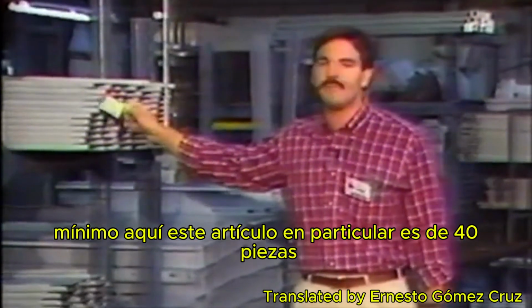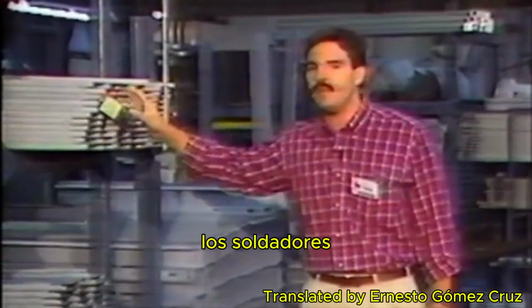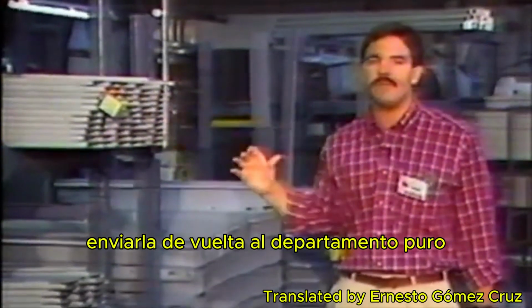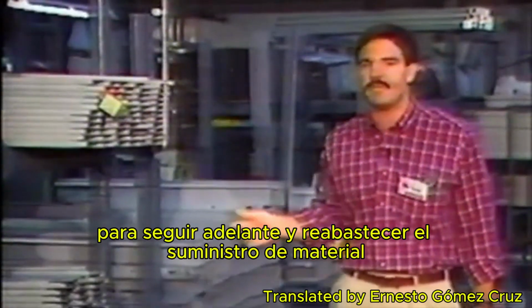These particular cards, you'll notice the actual card is on the actual minimum here. This particular item is 40 pieces. This is on the actual 40th piece, but when it hits this, the operators, the welders, the sub-assemblers know that they need to take the card off and send it back over to the shear department, where we've allowed ourselves an average, once again, of 2 to 3 days to replenish the supply of material.